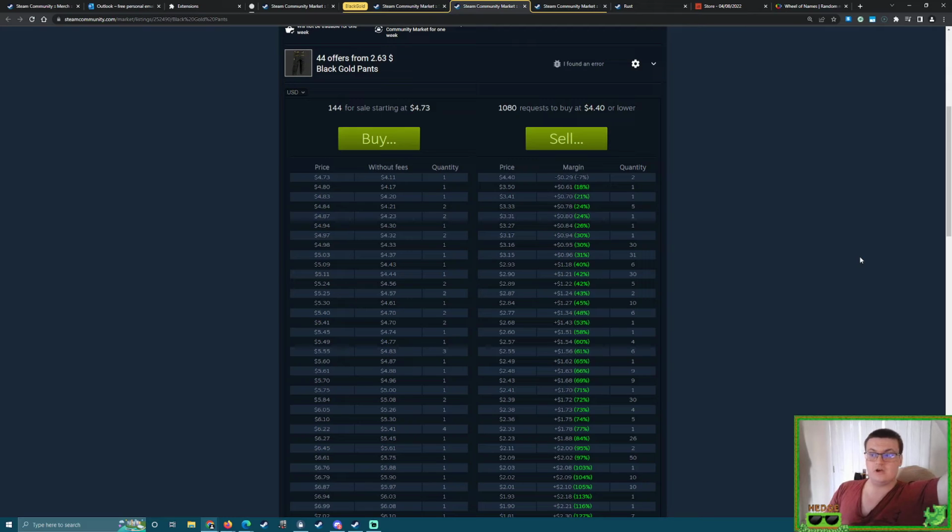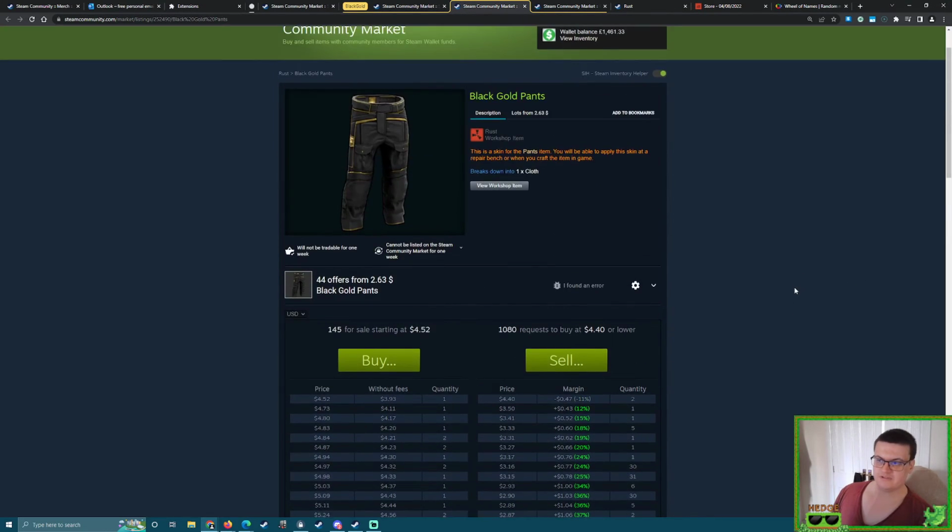People will realise, oh wow, this skin is now going up in price, I should start selling mine. And when more and more people keep doing that, it's going to slow down the momentum, and then it's going to stop, and the sales go the other way instead. So it will balance out, and then it might go down a little bit, might go up a little bit. It depends if there's demand for the black gold set. Now, is this the end? Is the momentum dead? No.